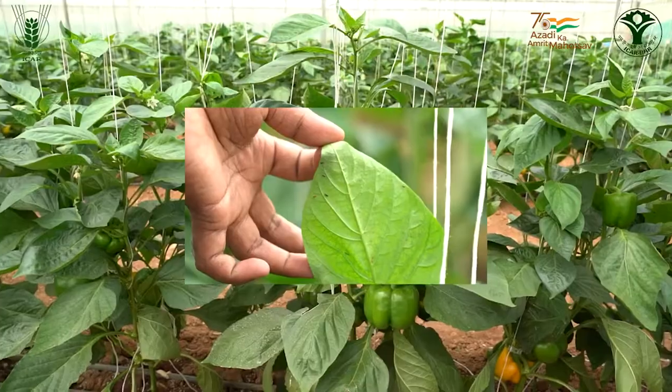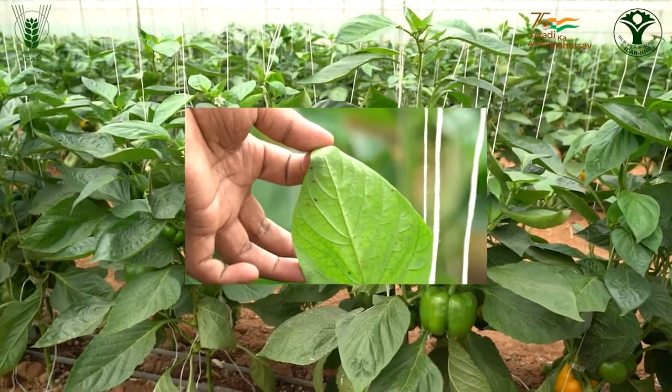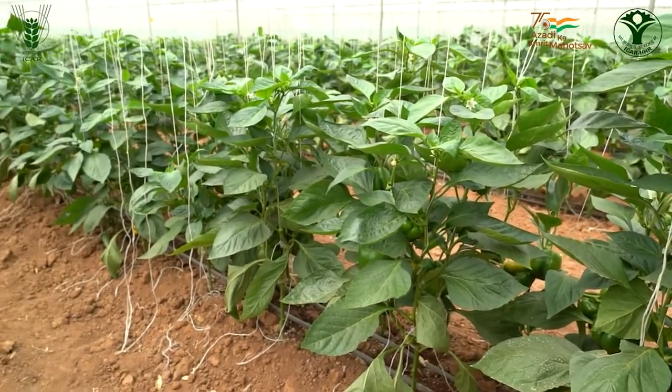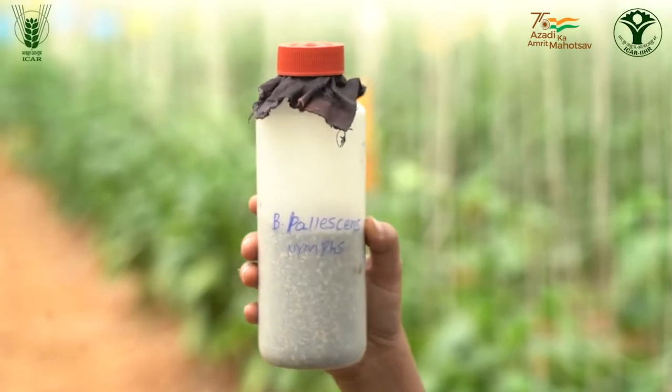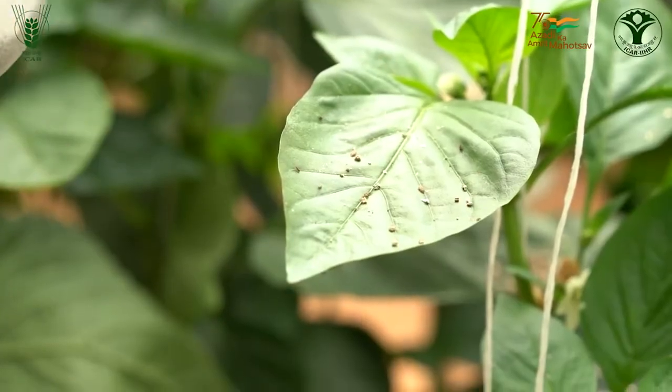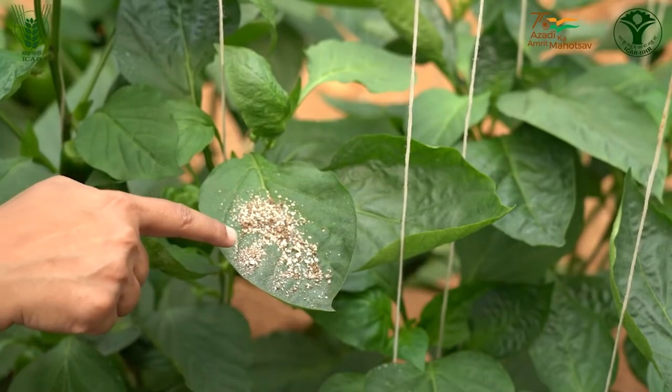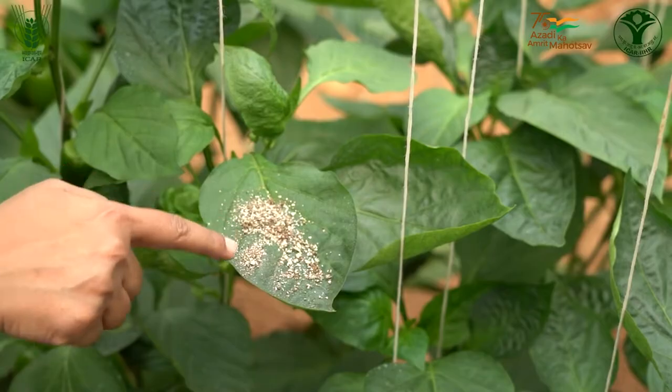multiplication of thrips and mites and to reduce spraying of chemical pesticides. Here we have used Blaptostethus pallescens, which is an anthocorid bug, as a component of IPM to manage thrips pest. When we release Blaptostethus pallescens, it immediately searches, and whenever it finds thrips, it feeds on them and kills them.